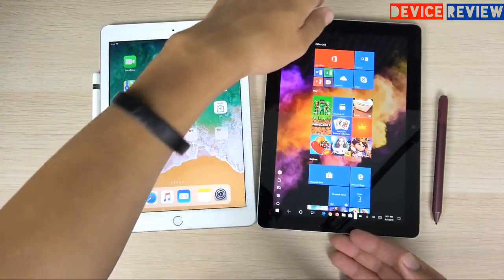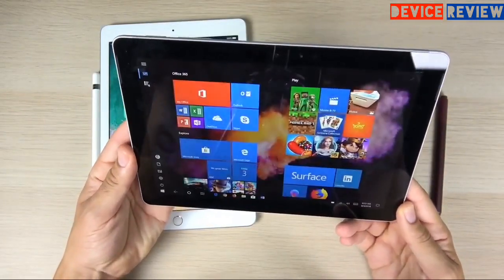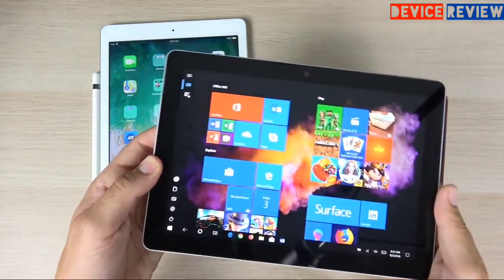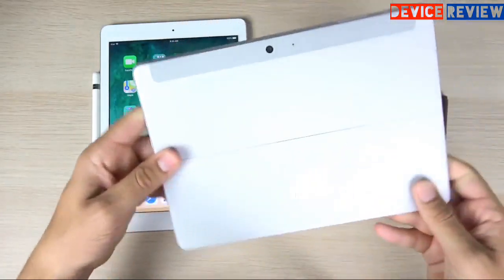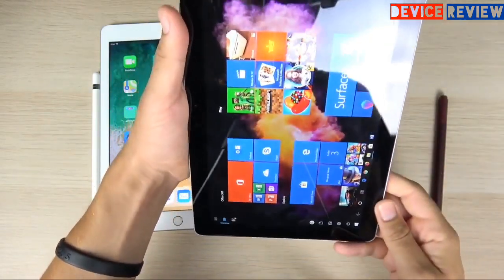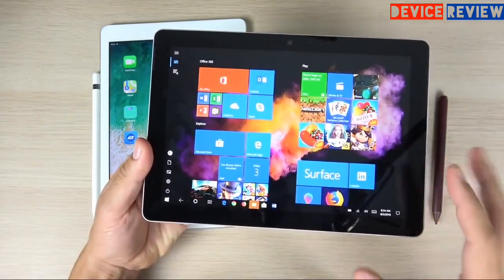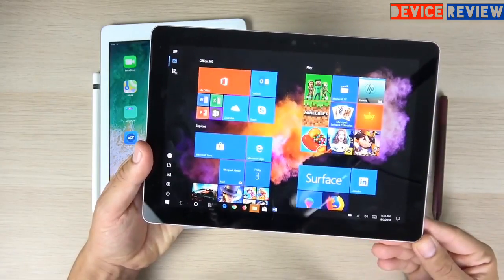Heading over to the Surface Go, we do have a 10-inch PixelSense display, 217 pixels per inch, a smaller density than the iPad, but it is a bigger display. We have a 5 megapixel versus a 1.2 megapixel camera on the front. On the rear, you do have that 8 megapixel camera, and it could shoot 1080 as well. It doesn't do autofocus though, which is kind of weird, but then again, I don't think many people are going to be using this big tablet for photos. It's not that big, but it's big for a camera.